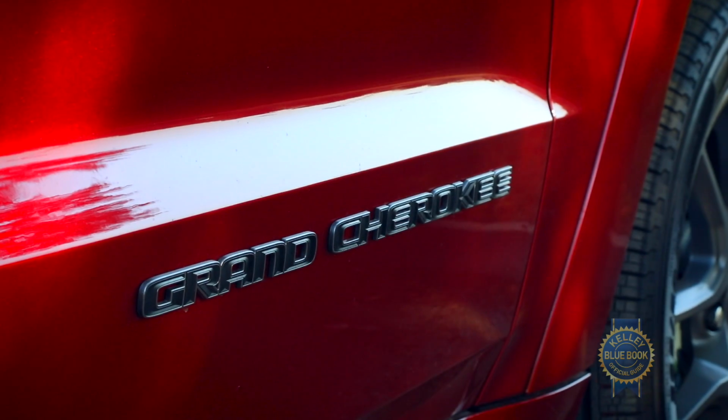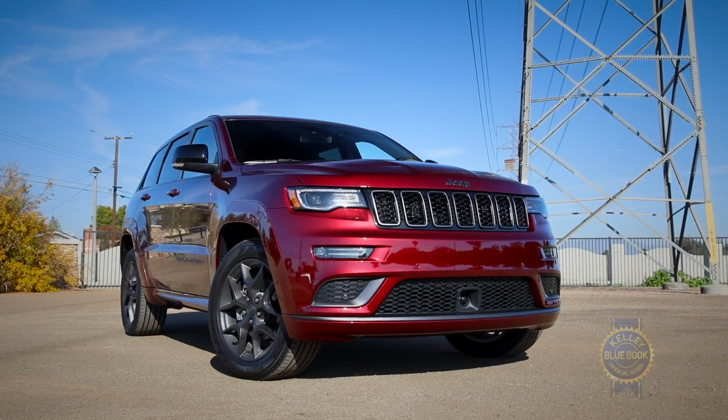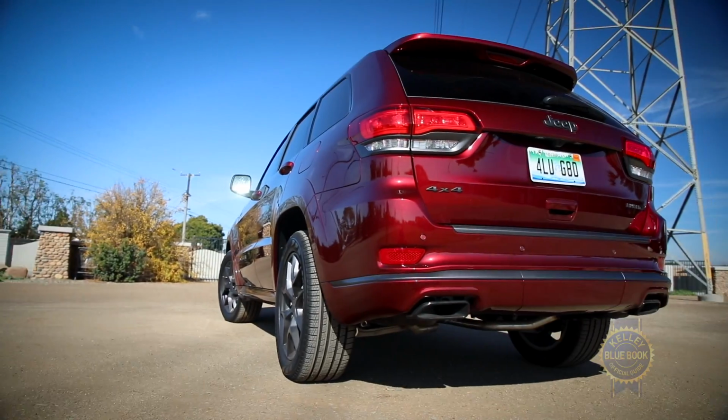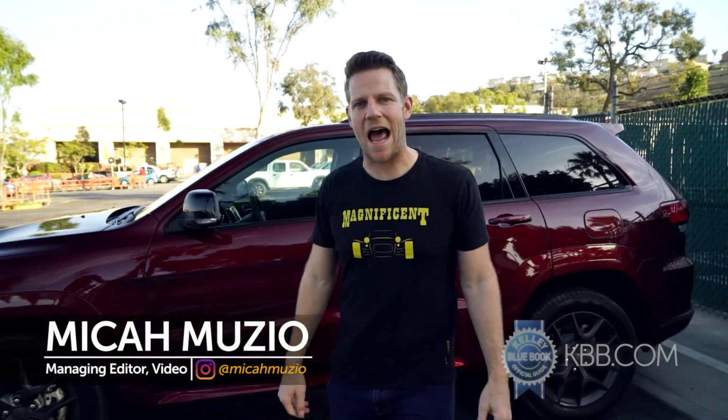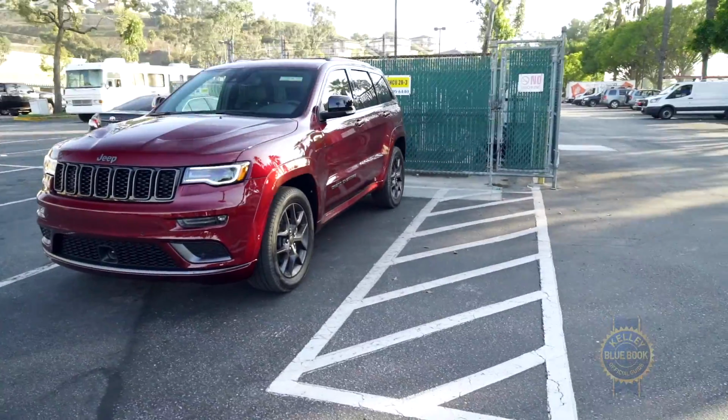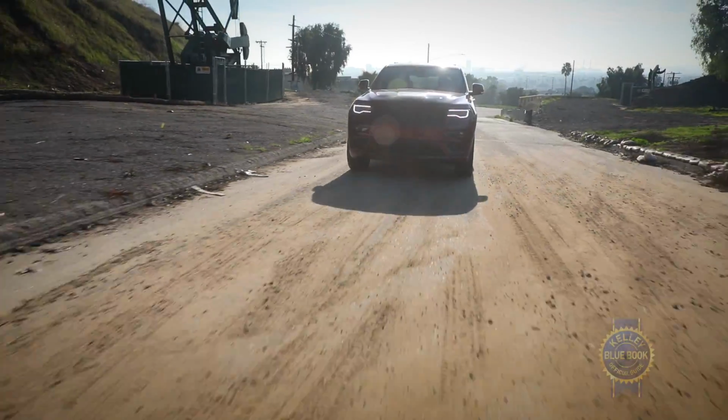The current 4th-generation Jeep Grand Cherokee is a 5-passenger mid-size SUV that's existed since the 2011 model year without a major redesign. Apparently an all-new Grand Cherokee is in the works based on the Alfa Romeo Stelvio platform, but in the meantime, is there a good reason to buy this version? Actually, yes, starting with its road manners.